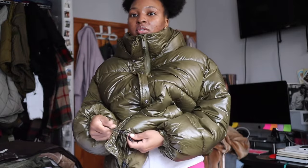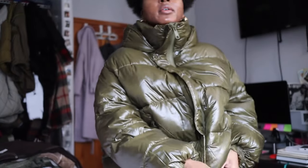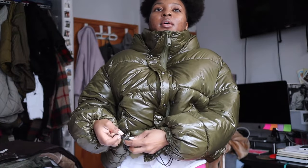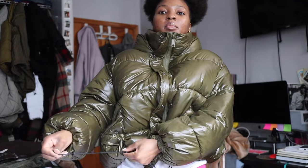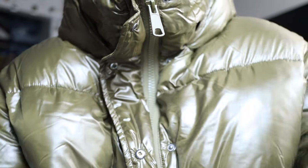So this is how it fits, which is fine, but I like for my waistline puffer coats to have the cinch details. So it does have these things here where you can squinch the bottom. Ooh, this thing is sticking to my skincare, baby. Trying to steal my glow. But you can go ahead and cinch the bottom, which I do like. But once you cinch it and you raise them arms, baby, your whole abdominal area is exposed. So I don't like that.